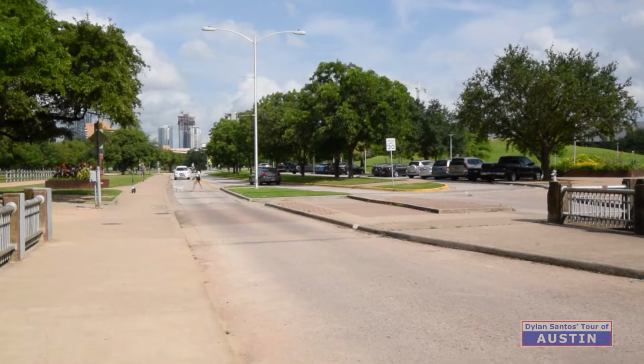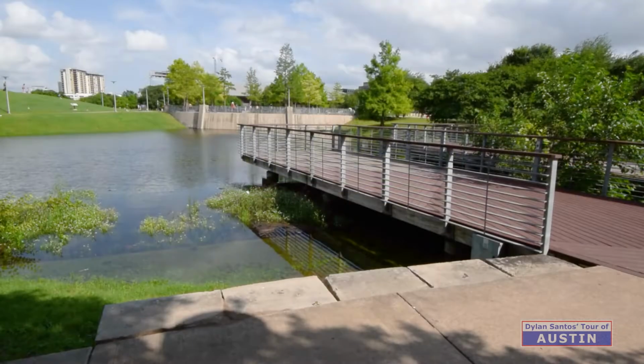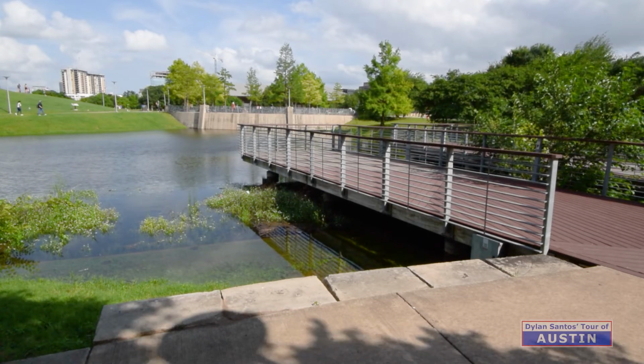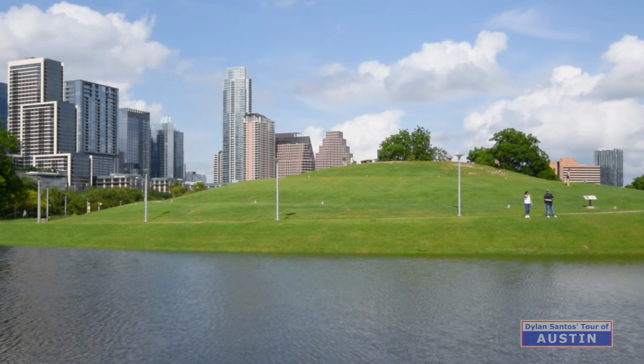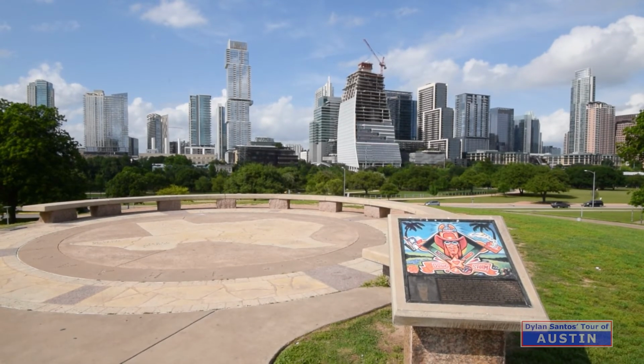We're back on Riverside Drive. The park across the street is Butler Metro Park. Here's one of several interesting amenities at the park, a fishing pond. Another amenity at this park is this hill. I suppose it's supposed to be an observation hill. It does have a nice view of the skyline from the top.